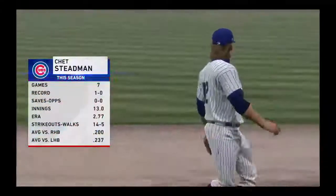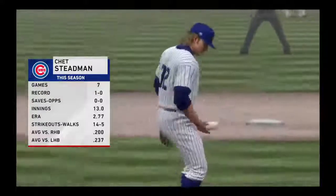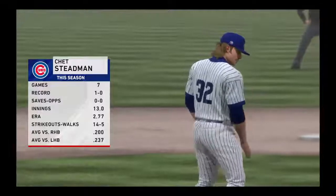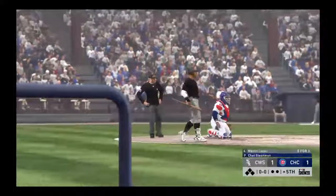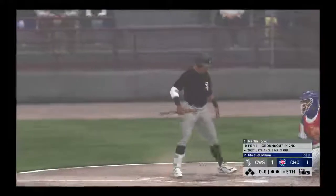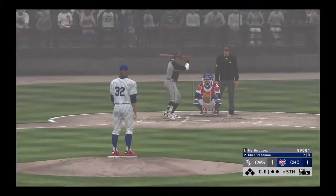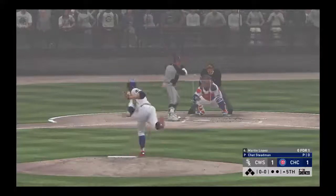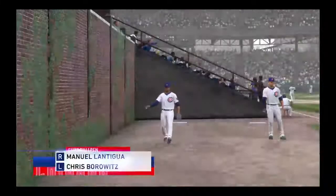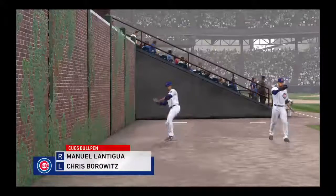Chet Steadman is on his way to the mound now as he'll work in his 8th ball game here this spring. Now at the plate, Martin Lopez, leading off to the right side, the catcher, Martin Lopez. First delivery to him on the way. Fastball just misses. That's ball 1. And now the Cubs bullpen will start working here as both a lefty and a righty are up.